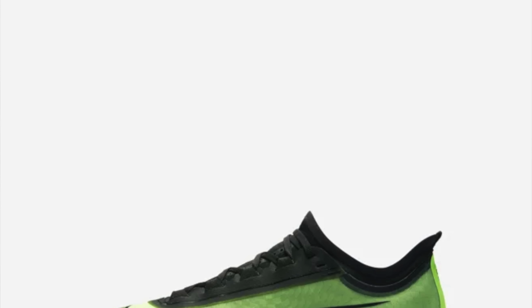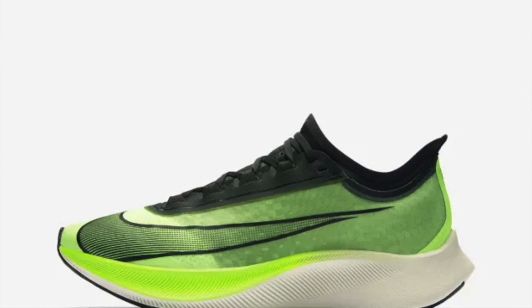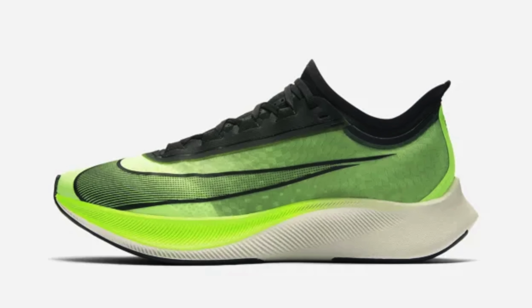It bears almost no resemblance at all to the version 1 of the shoe. It's got more similarities in fact in the upper with the Zoomfly 3 or the Zoomfly 4. The same type of profiling there and shape to the shoe. Perhaps this is even an older prototype image.